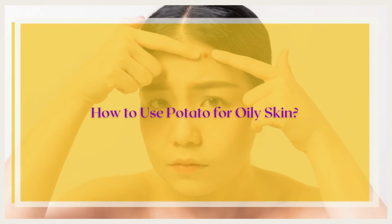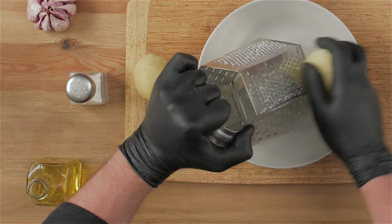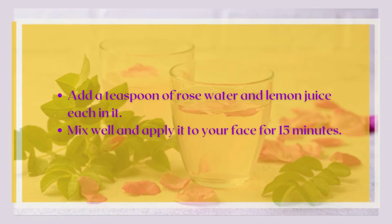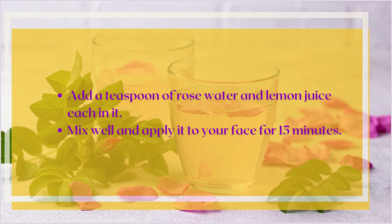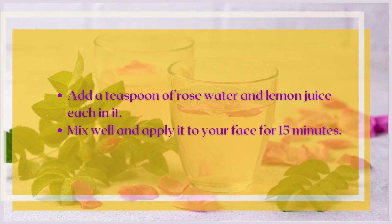How to use potato for oily skin. Peel and grate a potato in a bowl. Add a teaspoon of rose water and lemon juice each in it. Mix well and apply it to your face for 15 minutes.